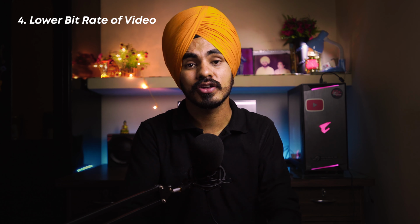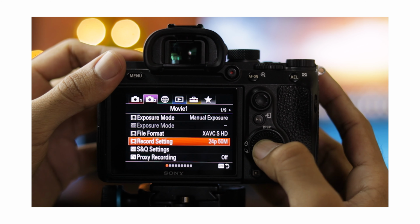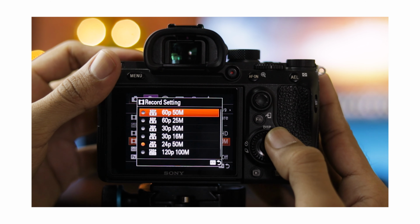And the next point, which is also major, is that it gives you very low bit rates compared to the other cameras in the market. For example, if you're shooting full HD at 24 frames per second, it gives you only 50 Mbps, while I think the Canon EOS R offers somewhere around 200 Mbps in full HD, and in 4K that's around 400 Mbps, I think. But in Sony, even if you're shooting 4K, you only get 100 Mbps, which is really, really less, at least compared to the EOS R.